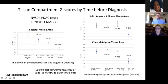If you use 3 to 5 years as a benchmark, because we went back as far as 5 years, you can see there's almost a linear reduction in the skeletal muscle area as you get closer to the time of diagnosis, which is what we had suspected might occur based on the mouse modeling data. So as you get closer and closer to diagnosis, the skeletal muscle seems to become less and less.